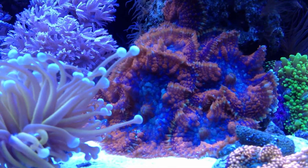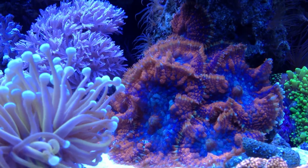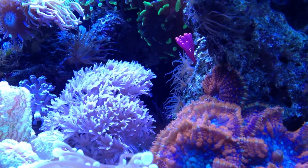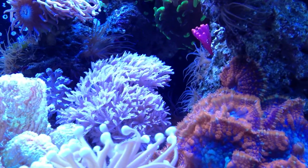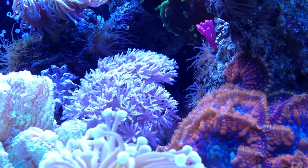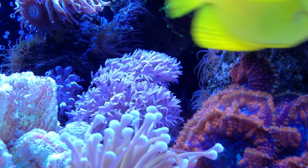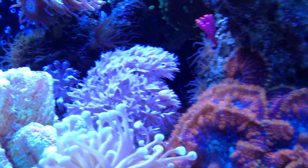The mushrooms down here, these Rhodactis ones in particular, are doing really, really good. They're actually growing and climbing up the rock. And if you can look just up above them there, see that pink and purple thing? That's the little piece of, I don't even know what it is, that I've been kind of documenting through these videos, but it's growing into some kind of branching something. I don't know if it's like an algae or what, but nothing's eating it.